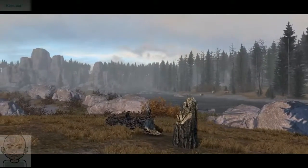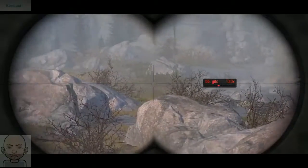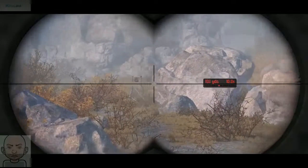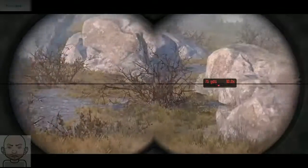The setup here is real simple. Get to that rock overlooking the river before the herd passes through. Easier said than done, right? Stick to cover as much as possible and watch your step. These caribou are skittish animals. Anything that sounds or smells out of place can set them off.